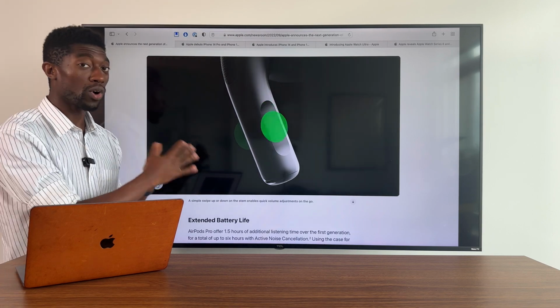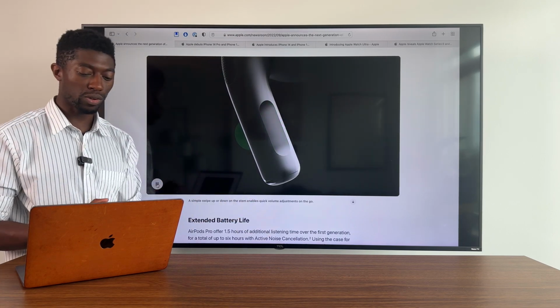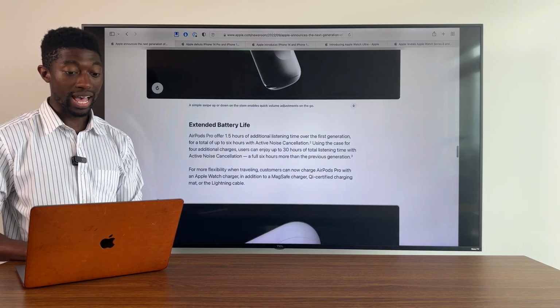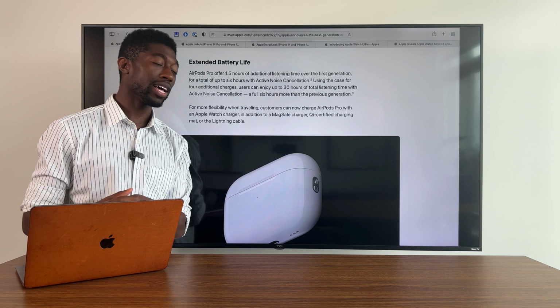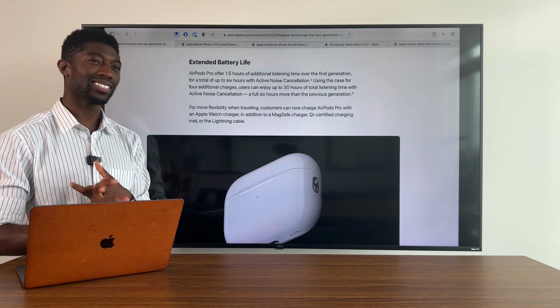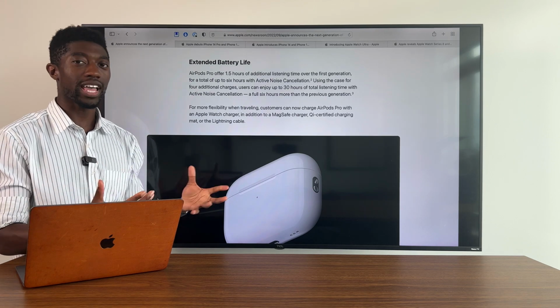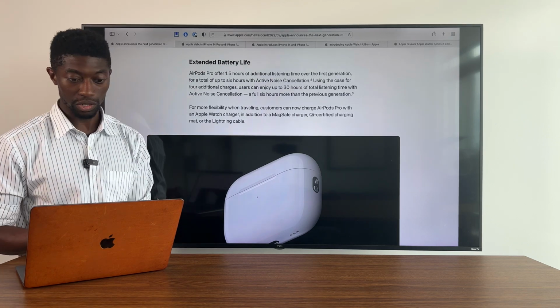Whether this does more capabilities other than volume control, that'd be great. But it's nice that we have this. We have, quote unquote, extended battery life. So we have, I believe, 6 hours of listening time using the AirPod Pros, and then we have 30 hours of listening time with the case included.